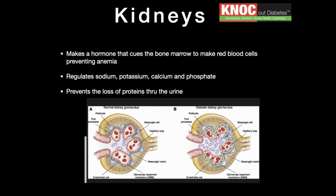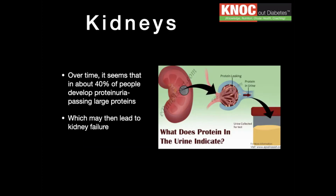And when we have that loss of proteins in our urine, that is pretty critical and it's not a good sign. Absolutely. 40% of people develop proteinuria over time, and that's passing those large proteins. And as we talk about in one of our other modules, proteins are necessary for building body mass. And so this ultimately may lead to kidney failure. Absolutely. So you want to make sure that you're staying hydrated so that you have enough fluids in your body to help with that filtering system in your kidneys.